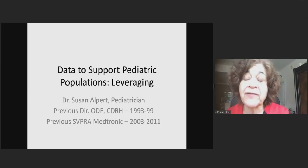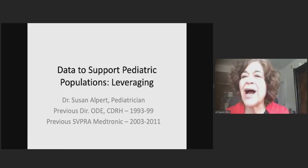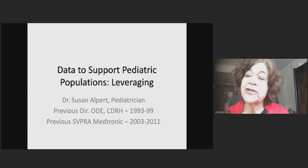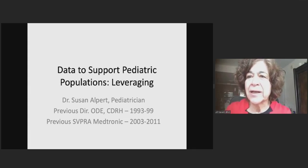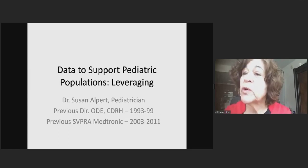And the leveraging that FDA allows, which is exceedingly helpful and useful for companies, is that you can leverage from adults, particularly into teenagers. Remember, pediatrics goes to age 22, but even teenagers. But for younger children, sometimes what we're leveraging is data from the older children and trying to leverage that. There are diseases in many cases where the presentation, the severity, the way in which the disease impacts the child's life is totally different depending on the age of that child. So leveraging isn't always easy.